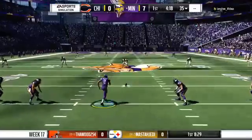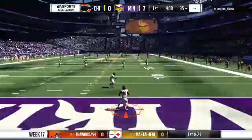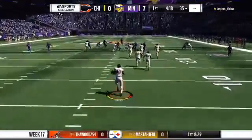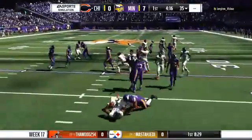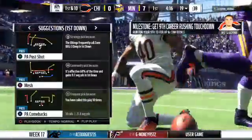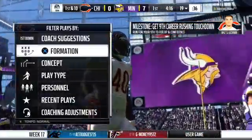Forbath out to kick this one away. This fielded a few yards into the end zone. And he'll take it back to about the 19-yard line. And now Chicago getting ready to go as they take the field.